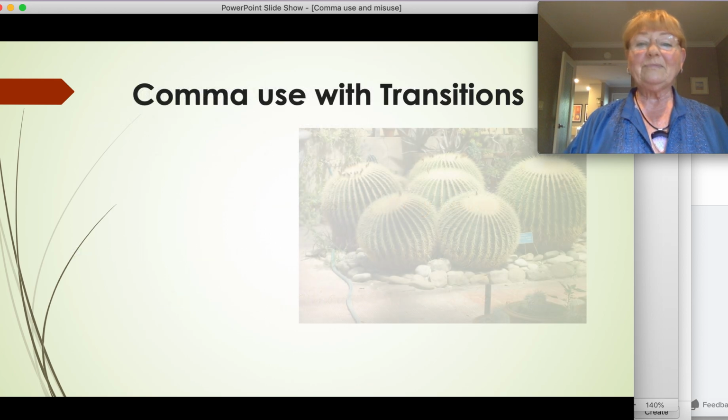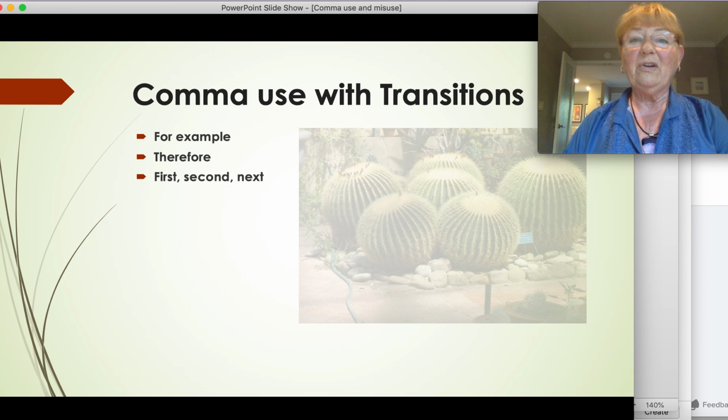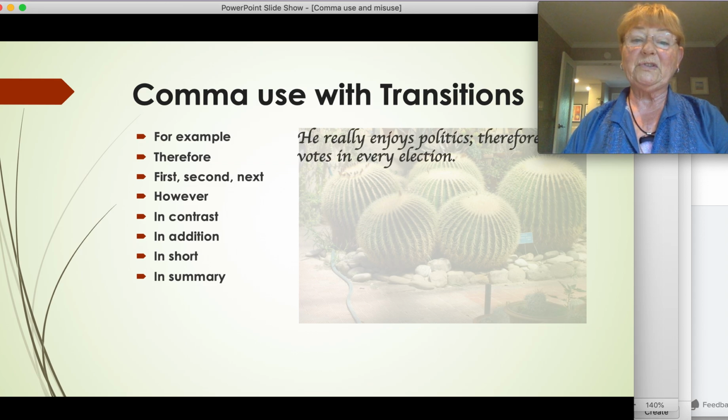How about comma use with transitions? Now, transitions you haven't studied yet, but you know what they are, and you do use them. They're things like, for example, therefore, first, second, next, however, in contrast, in addition, in short, or in summary. And here are a few examples.